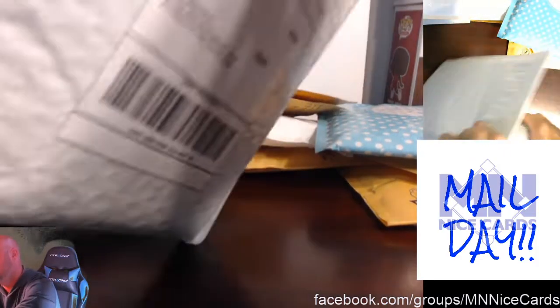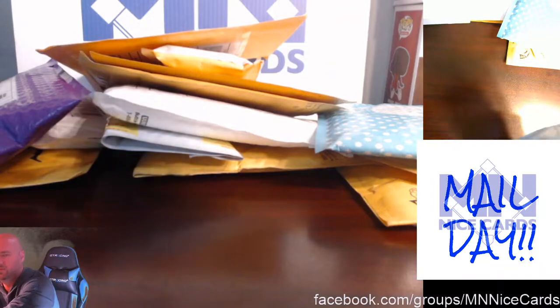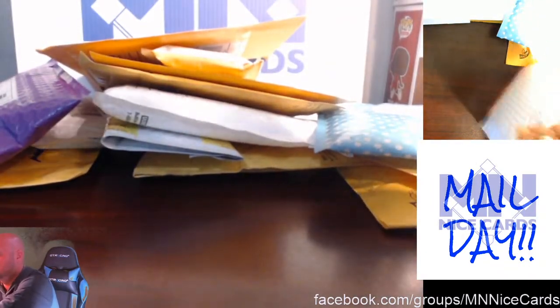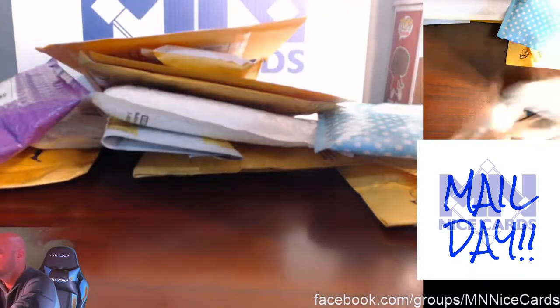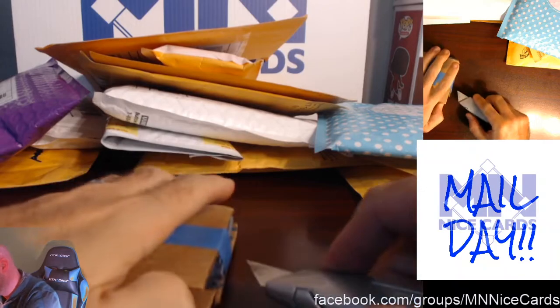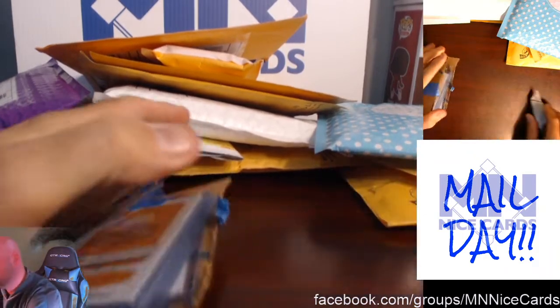I'm doing a lot of different things right now. I'm filling out the online form for a BGS submission that I'm doing for the group. That's going to go out tomorrow. But there's one card that I hit this weekend that I want to get in that submission as well. So I'm going to see if we find it in this mail day.